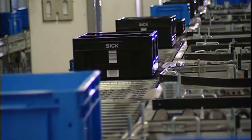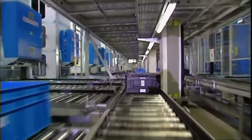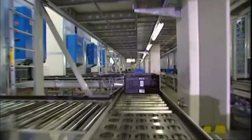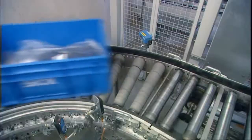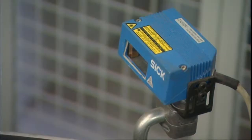Incremental encoders monitor the speed of the rollers and thus also the speed the totes are conveyed at. At various points on their way through the logistics centre, the totes are identified by barcode readers.